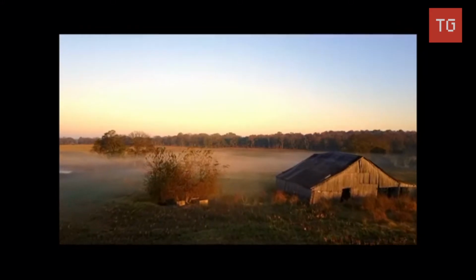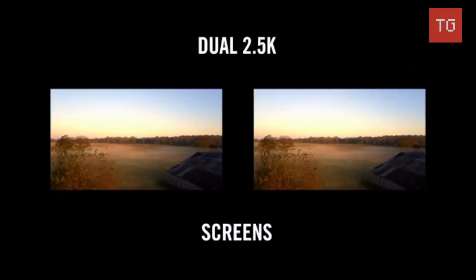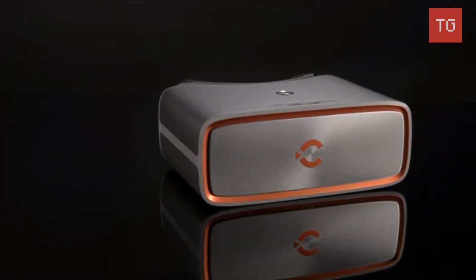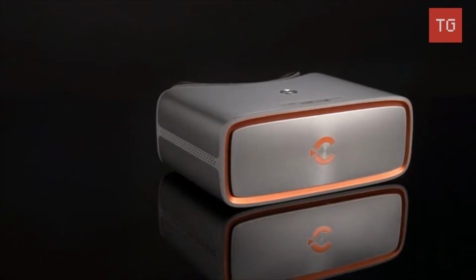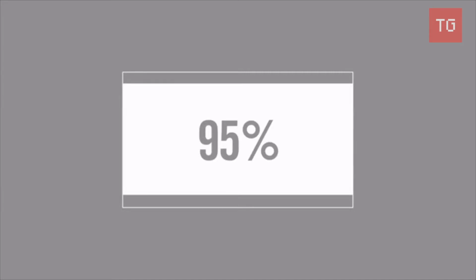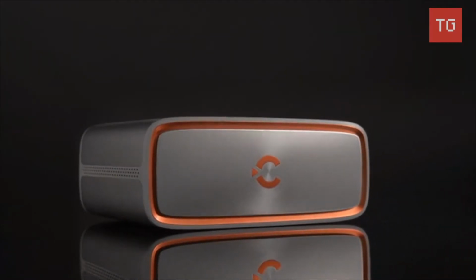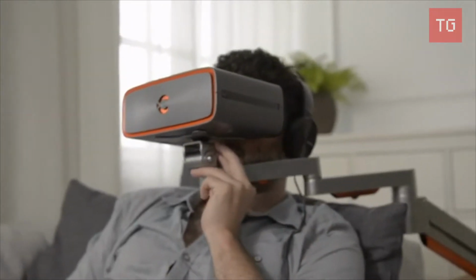To guarantee the image quality on its super wide screen, cinera uses groundbreaking dual 2.5K displays with a resolution three times that of a cinema and eight times that of an iPhone 7 Plus. Driving such high resolution is beyond the capabilities of any existing mobile processors on the market. Unlike existing products, which split a single screen into two and only use the central part of the screen, cinera's dual screen architecture utilizes up to 95% of the screen area, which achieves four times the sharpness and fully alleviates the screen door effect.